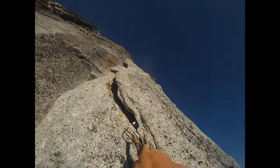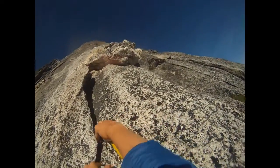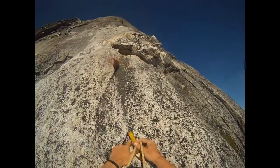There's no bolts and only the occasional piton or in situ piece that a previous party has left behind. As such, a retreat from one of the larger routes will certainly involve losing most of your rack, and potentially a lot more.